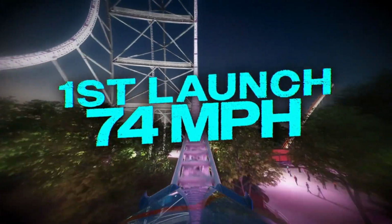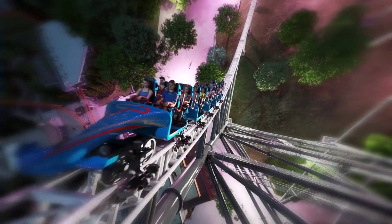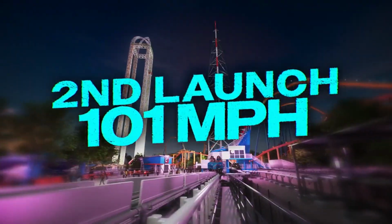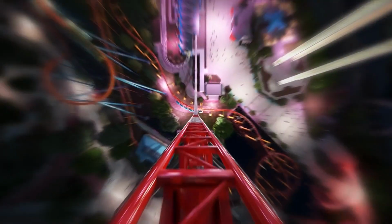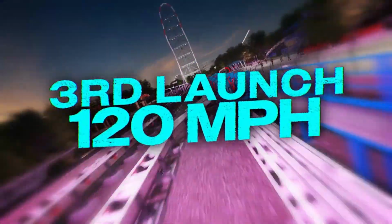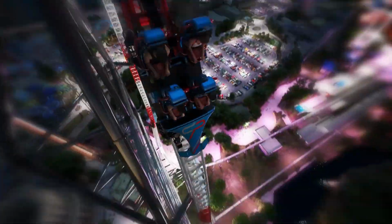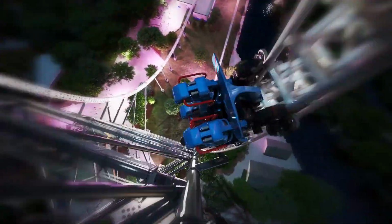I know a lot of people are going to be disappointed they didn't get the 500-foot spike they wanted, and a lot of people are going to be sad about the launch, and this announcement leaves a lot to be desired, but still, I think this ride looks pretty cool. Even if this isn't what you expected, you still have to admit this looks like a fun ride. Personally, I'm really excited to get to Cedar Point in 2024 and ride this for myself.